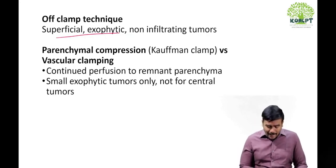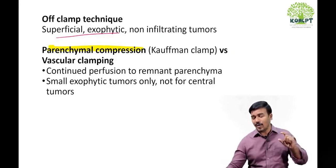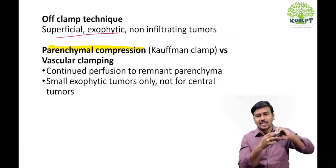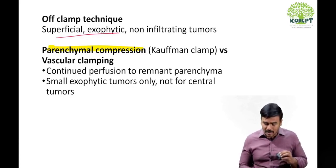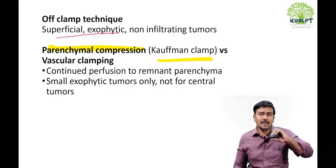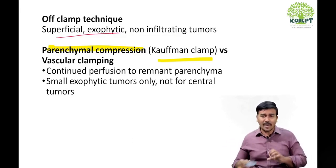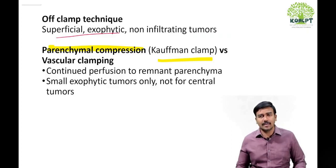Another one is called parenchymal compression. You compress the kidney. This is a kidney, the tumor is here, I am compressing the kidney and excising the tumor here. That is called parenchymal compression. That clamping is called the Kaufman clamp. What is the Kaufman clamp? Parenchymal compression: I am compressing the kidney nicely, and the tumor is removed with the help of diathermy, or you do a standard resection with sharp dissection. Standard resection is done sharply, or enucleation you do with blunt dissection. Whatever you do, you label it and mention it in the specimen.